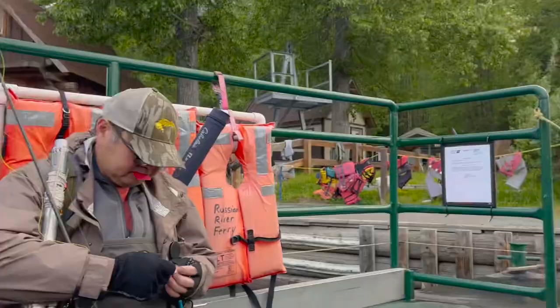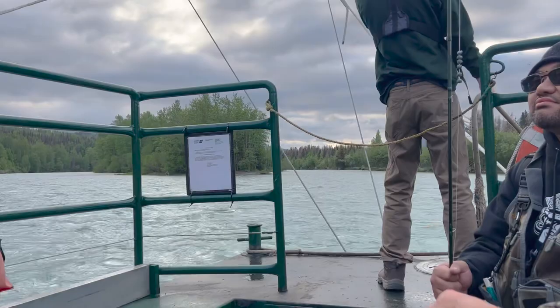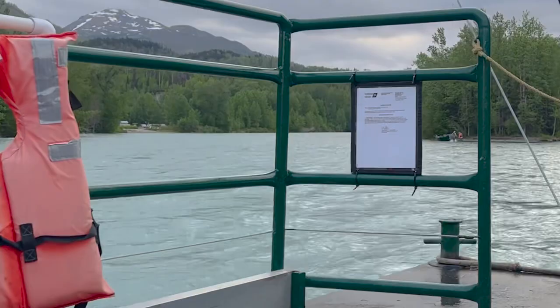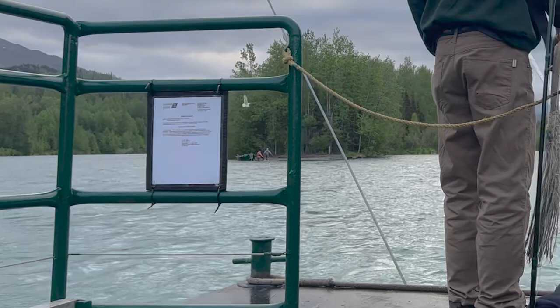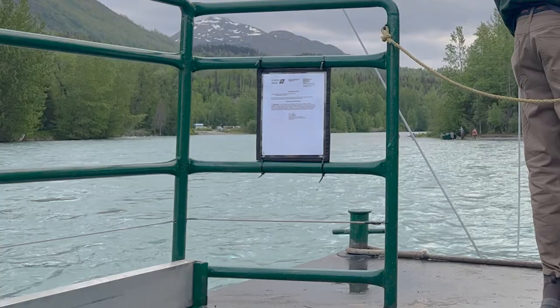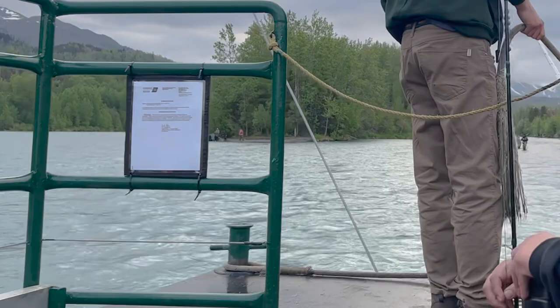The sanctuary is open. Woohoo! That's so exciting. Sanctuary opened at midnight last night, and we are getting ready to go.